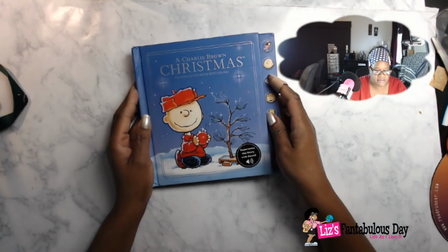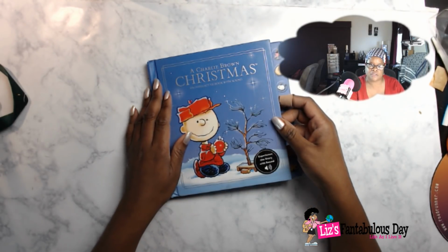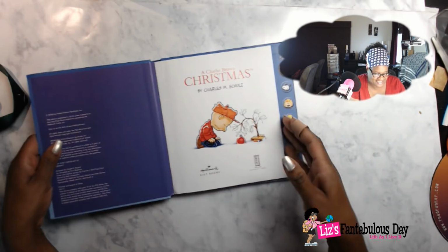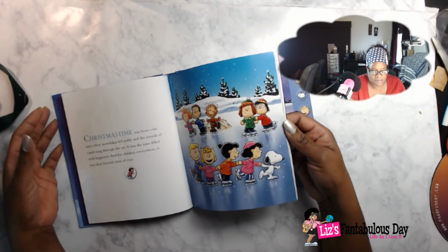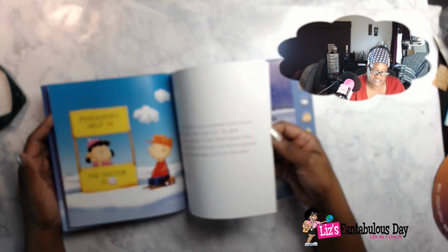And this book right here, Christmas. I got this for Christmas. I love Charlie Brown. My mother said she hated Charlie Brown. She said Charlie Brown was boring. And if I look back at it, they are kind of boring, but they still remind me of my childhood, because those are the cartoons that came on for my childhood. And the book is in excellent condition also.